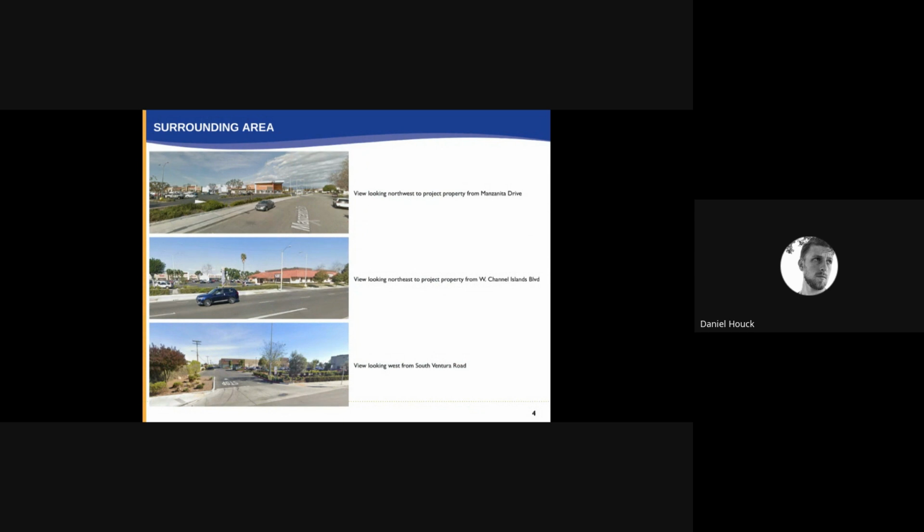As you can see in all three of these views, the retail shopping center greatly screens the subject point. So the tower shouldn't be visible from the majority of the view sheds in the area, probably primarily just from that area directly adjacent to the northeast corner of the shopping center.